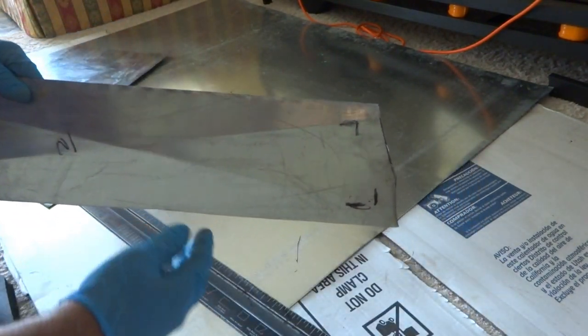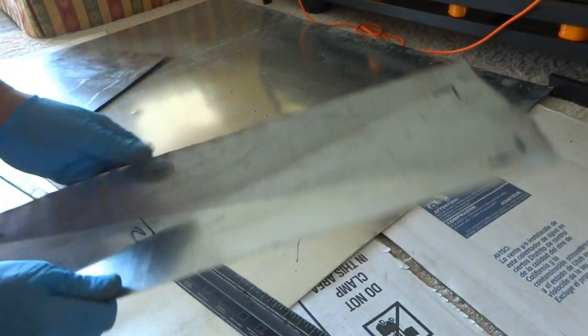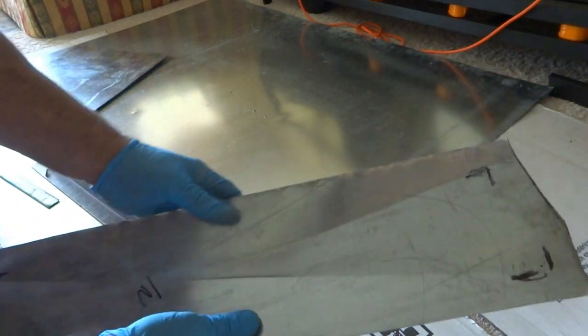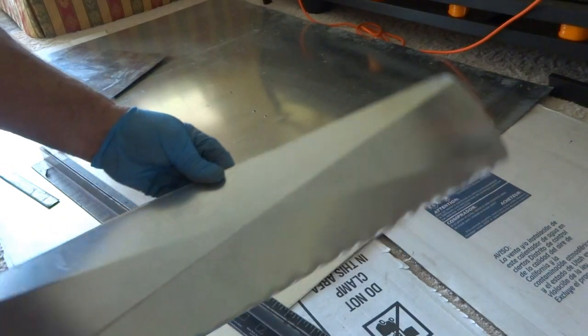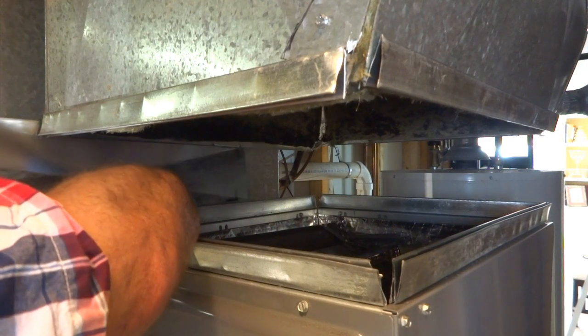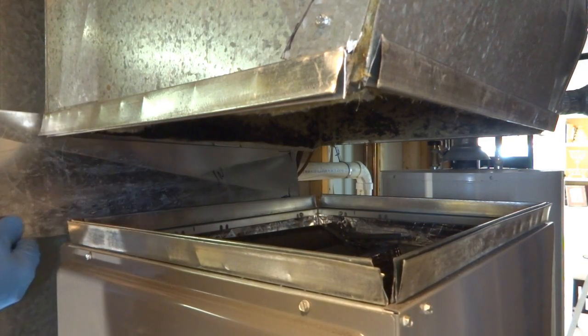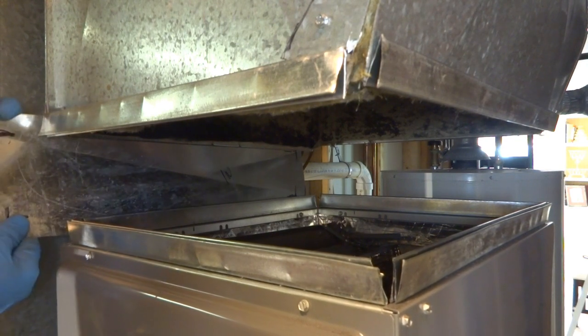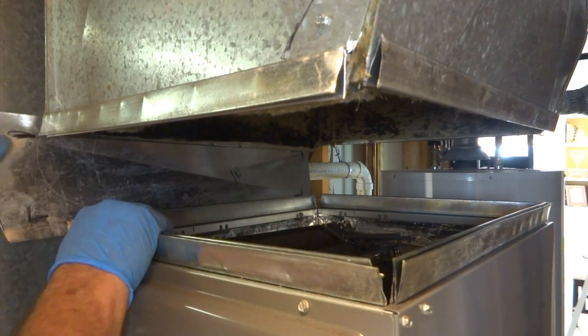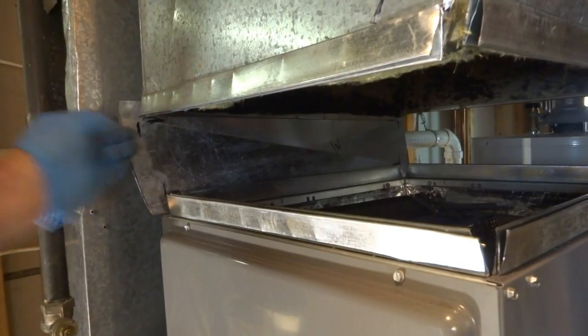Then when I slide it in, I can bend over these edges once I get it in place. That's going to stop it from popping. See the cross break, it'll stop it from popping. I said you have to go easy because this stuff is sharp. I don't want to get stuck. This is in, you could bend this over.